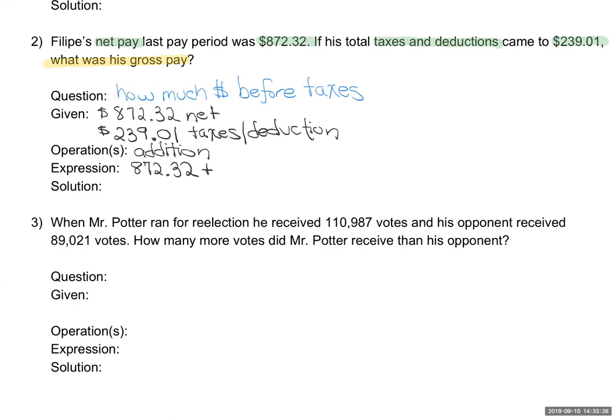$872.32 plus $239.01. Wonderful. You know, there's different ways to write expressions.